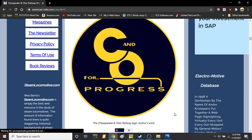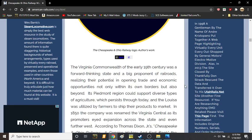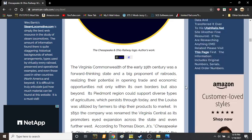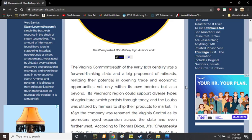Here's the famous C&O for Progress logo. The Virginia Commonwealth of the early 19th century was a forward-thinking state and a big proponent of railroads, realizing their potential in opening trade and economic opportunities not only within its own borders but also beyond. Its Piedmont region could also supply diverse types of agriculture, which persists through today, and the line was utilized by farmers to ship their products to market.